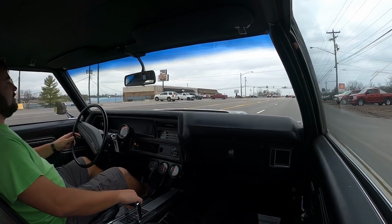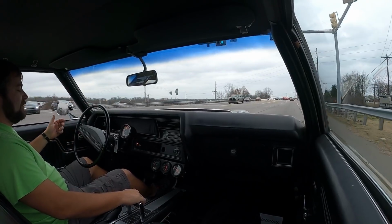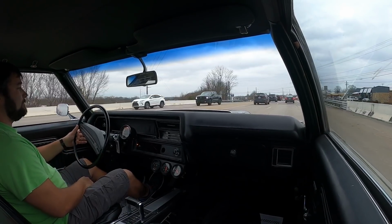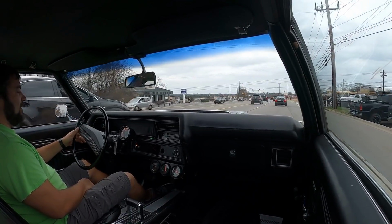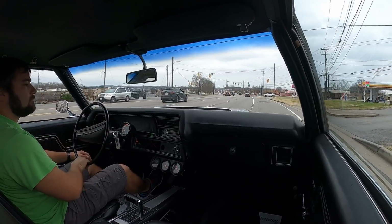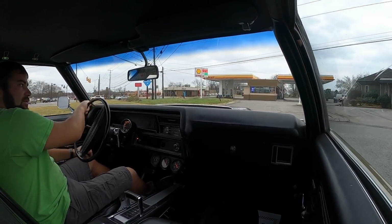Brakes feel pretty good. Not too bad. It's got a monstrous sound. So we're gonna pull into the gas station. Like I said, I'm gonna put about $20 worth of fuel in this ride. We know the gas gauge doesn't work. Turn signals are popping up on both sides of the dash. Feel a little bit of a power steering vibration in the steering wheel there. Hear it?